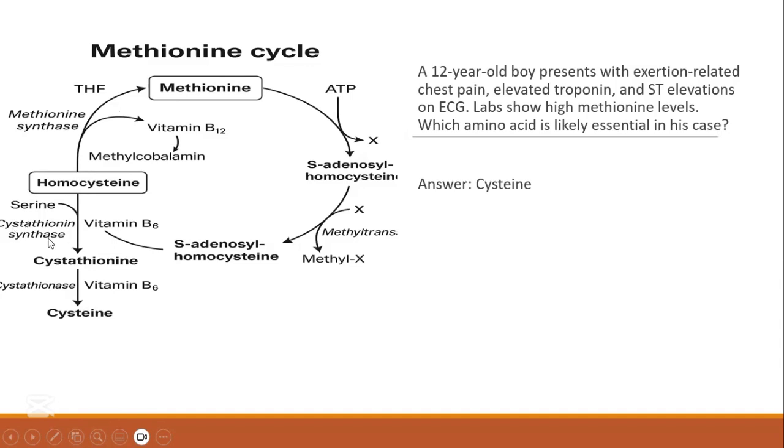So the cysteine synthase deficiency blocks the transsulfuration pathway. This is the transsulfuration pathway, with the help of vitamin B6 as a cofactor and serine. So it is deficient here. Normally cysteine is not essential as an amino acid. We don't need to take it essentially in our diet.